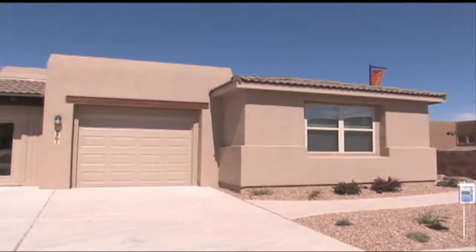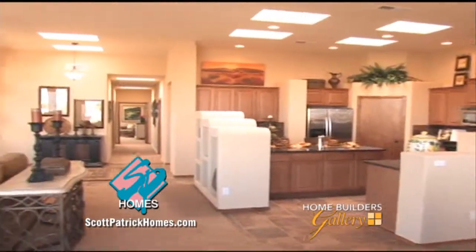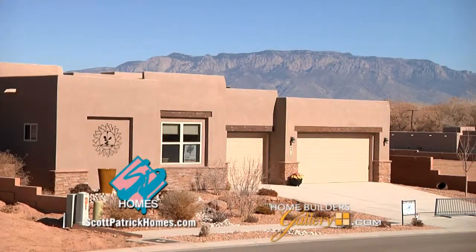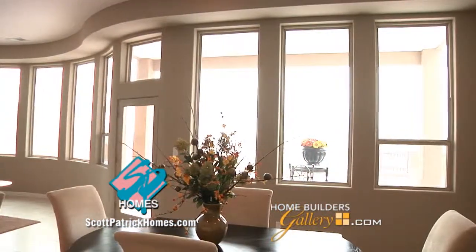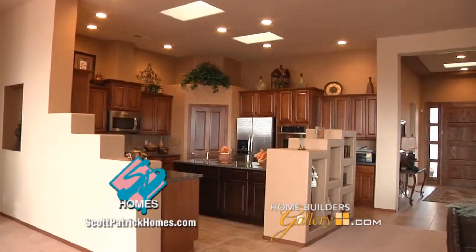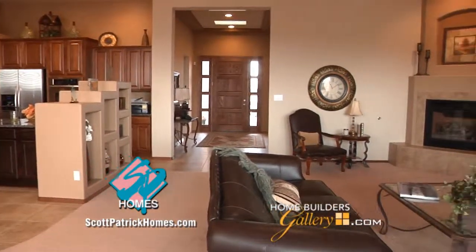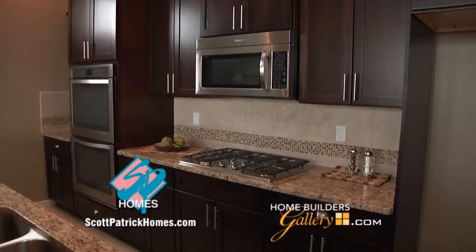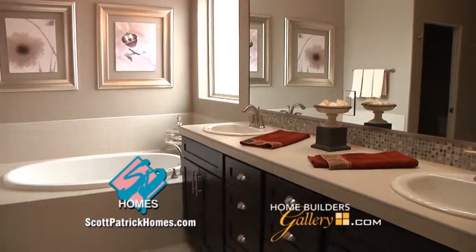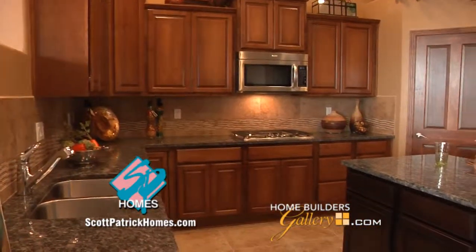Our Skyview Home Series offers a choice of 3 and 4 bedroom home designs from 1,900 to 2,700 square feet, with prices ranging from $289,400 to the 380s. Scott Patrick's Andalusia and El Bosque homes are well known for their unique window walls, offering spectacular views of the surrounding mountains and the bosque, and are synonymous with quality building and value. All Scott Patrick and Skyview homes are built with green building features, including R49 ceiling insulation, R24 exterior wall insulation, plus a third-party blower test to verify air leakage and air exchange, and many other green features you can read about on our website at scottpatrickhomes.com.